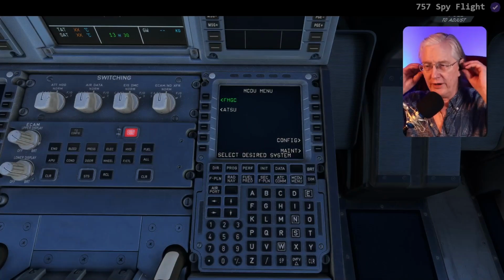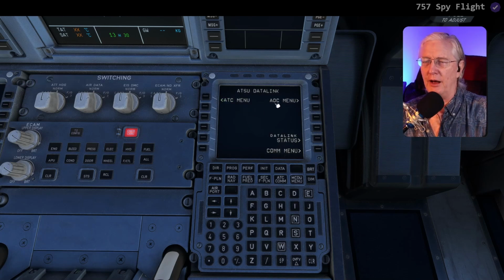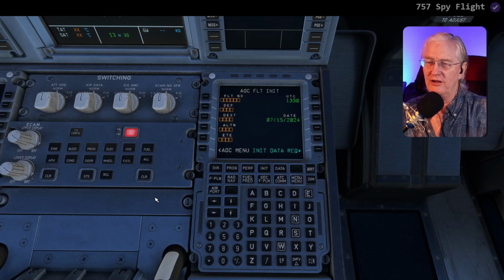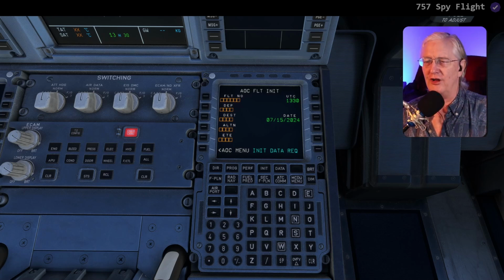So we're going to go over here to the ATSU system, Air Traffic Services Unit, and we're going to grab that. Now we're going to go to AOC mode, which is Airline Operations Control. We're going to go to Flight Init, and we're going to init a data request. A lot of knitting going to go on here right now. And there is your first dumb joke.